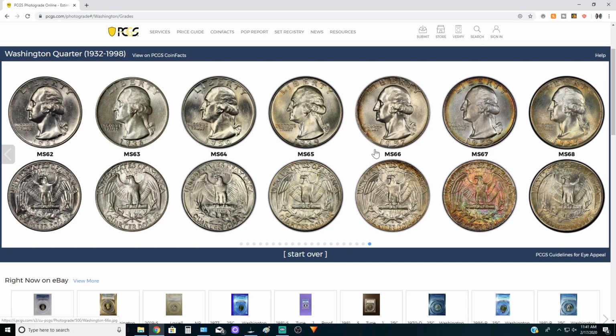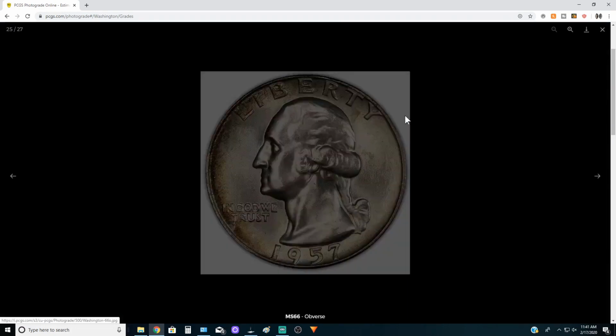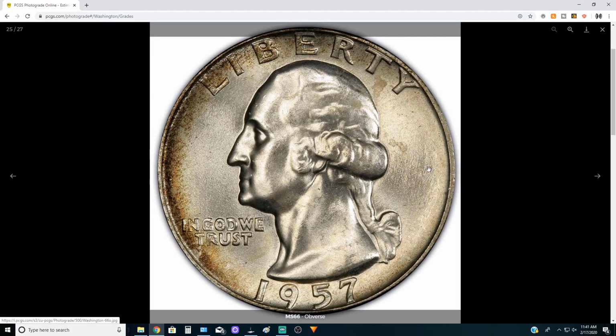But anyways, let's say we're looking at a 1957 in mint state 66 condition. This is what they're going to be looking for in a mint state 66 1932 to 1998 quarter. As you can see, it's not a perfect coin because it's not a mint state 70, which is the highest of the grading scale. It's a 66. There's going to be a little bit of stuff here. So we're going to have bag marks here and here right next to his ear. There's a few little things right here on the bust, on his neck, above his shoulder.